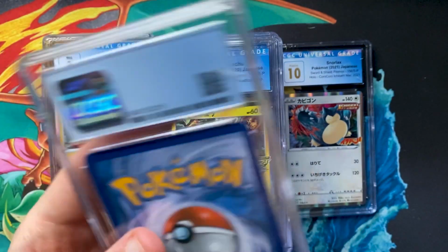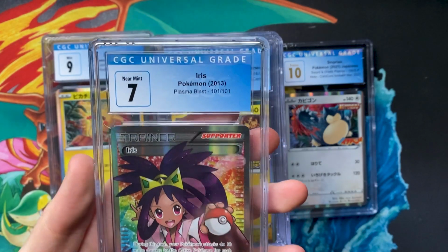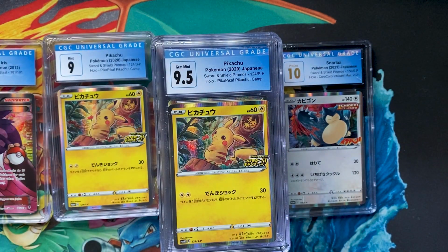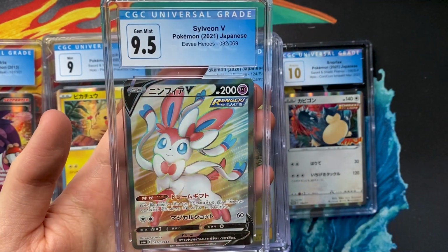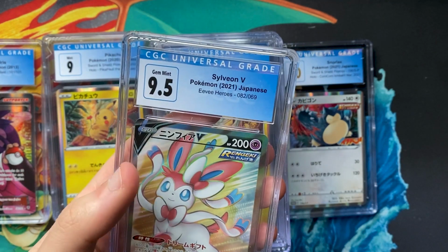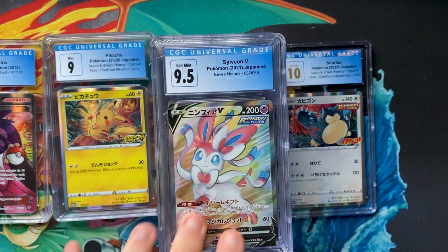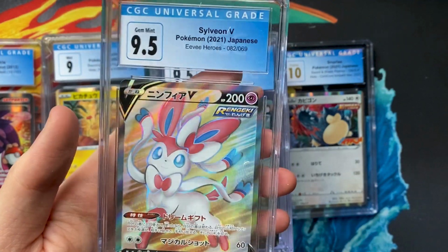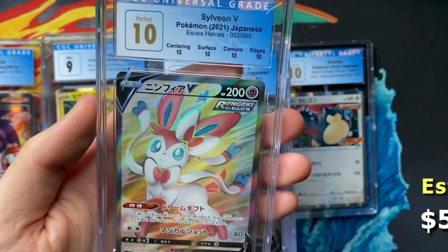Yeah, 7 seems fair. This is one that I was kind of expecting a 7.75 on, just because it has pretty moderate edgewear throughout, but it's really nice, vibrant artwork. So I thought it was worth grading. 9.5 on the Sylveon V, full art from EV Heroes. I had a bunch of other full art EV Hero cards. I'm surprised that they weren't in this submission. I don't think any more full arts besides Sylveon are in this. Another 9.5. So a pretty overwhelming amount of 9.5s in this box.